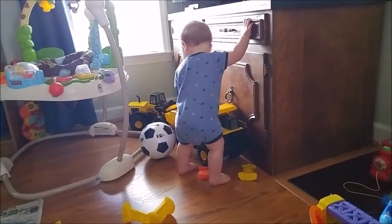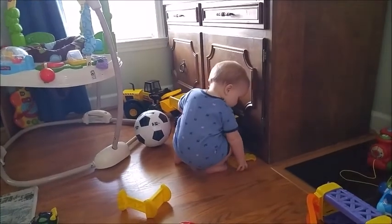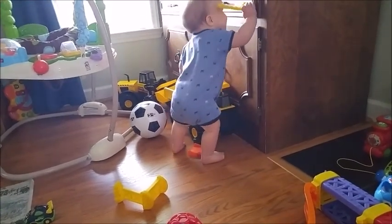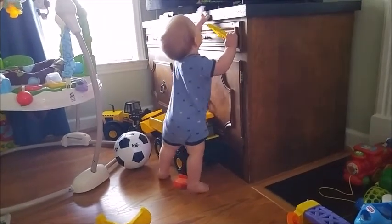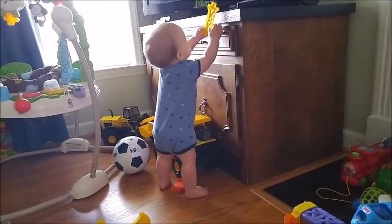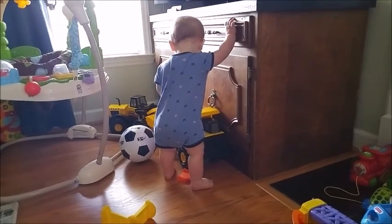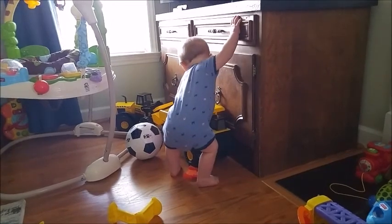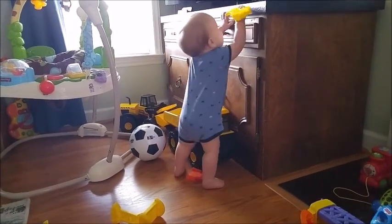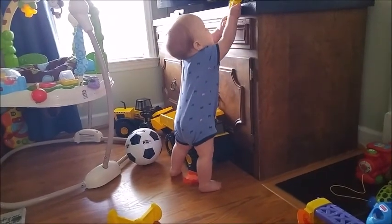As you can see, he just let his hands go. He's been testing his balance lately as well. Like, he'll be walking along the furniture or standing on a toy or using a toy to stand up with, and he'll just let go, and he'll just stand there. He's testing out his balance, which is exciting but scary at the same time because I know he's going to start walking soon. See, there he goes again. Oh, my gosh.